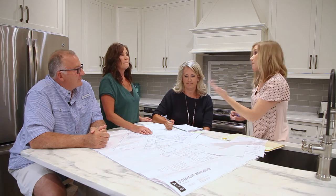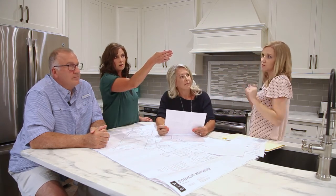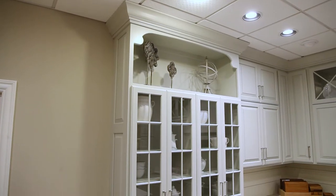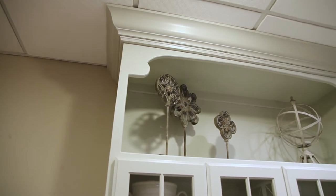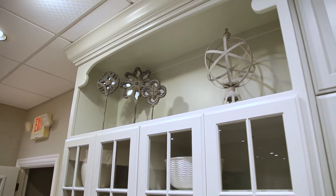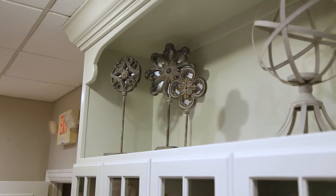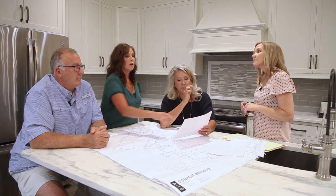So again, that might be your great spot to put your glass doors. When I look down there, put decorative stuff up there. That's kind of cool. You could do that here. Not that I have anything cool, but what about right here? This section, do it above. Above over there, to feature that area.